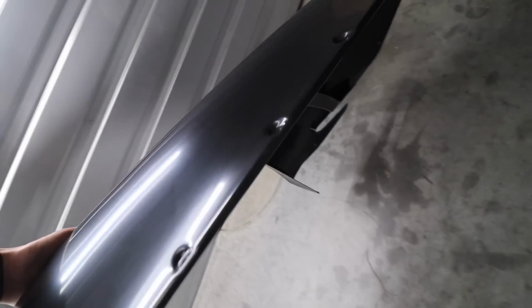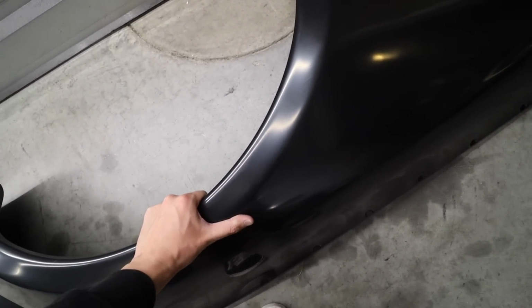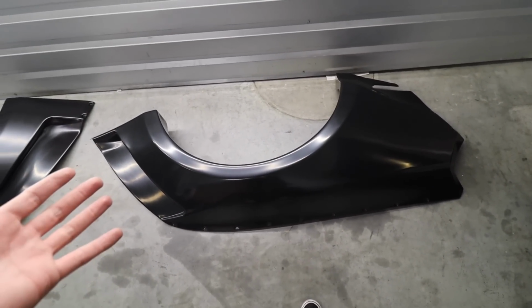There's actually support behind here too, look. Behind the rears, there's this whole other structure. So if that doesn't show you how wide this thing is, then I don't know.